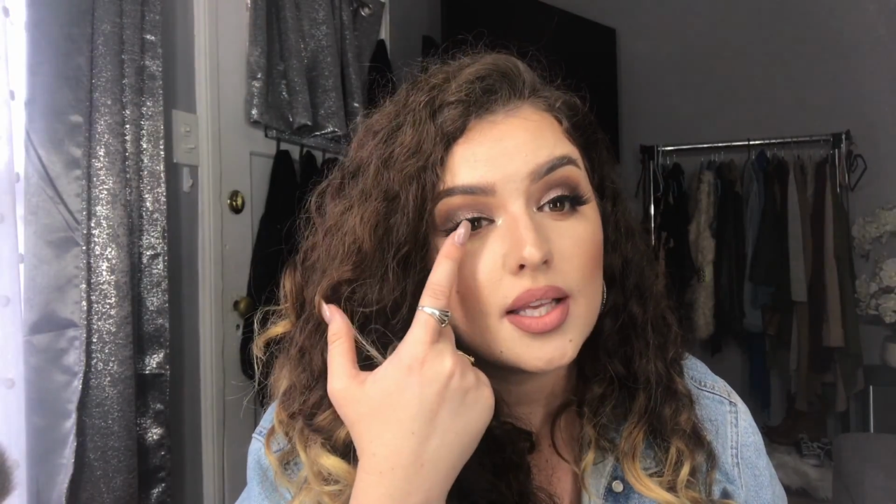And I love these because they're really natural, but also very full and fluffy and pretty. I like that they're short at the front and long at the end, so it gives you kind of that cat eye look. BOXYCHARM, if you're watching, give us more eyelashes.